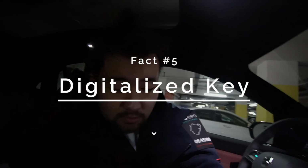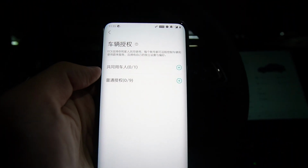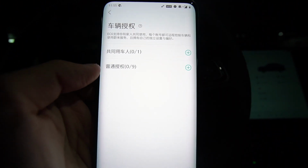Talking about storage and giving your car to someone else, interesting fact number 5 is, of course, the ability to give someone else permission to drive your car without even meeting the person. You just have to know their NIO username. You can select one co-owner of the car. All I need is their phone number, or I can have 9 regular friends drive my car.